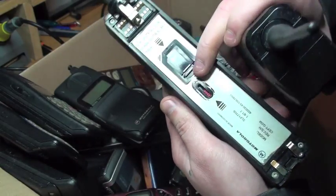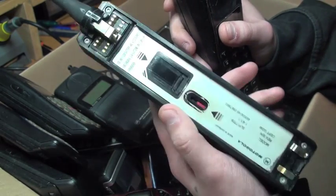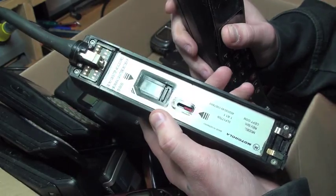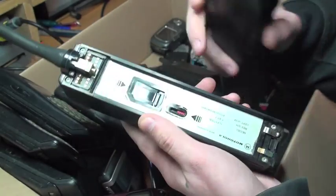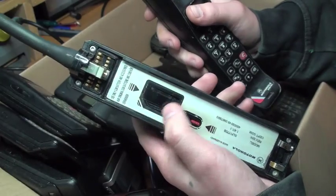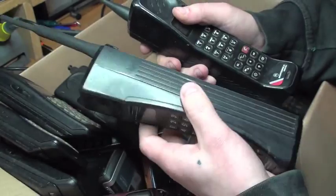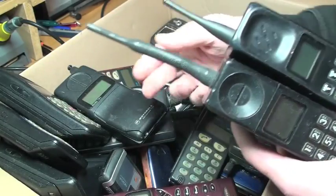So you can see the small SIM card tray there. And this was a huge milestone for Motorola, because this was the only cell phones back in the days that have a very small SIM card. So that was cool. And the antenna was a little bit larger as well.